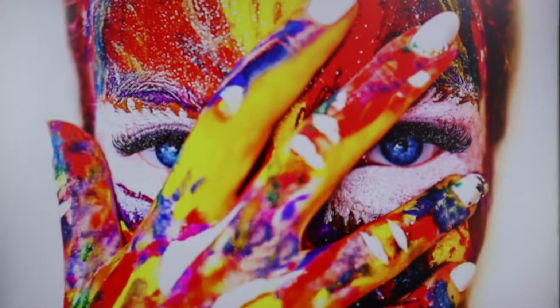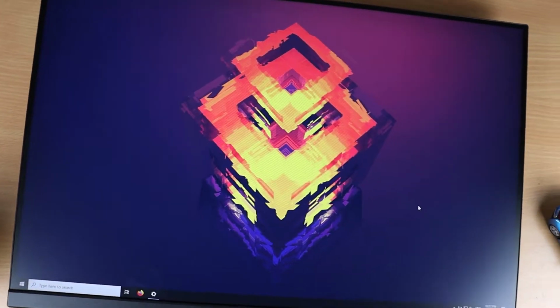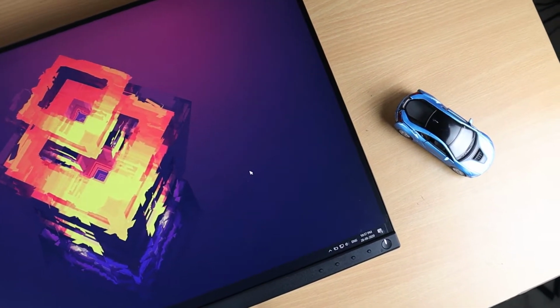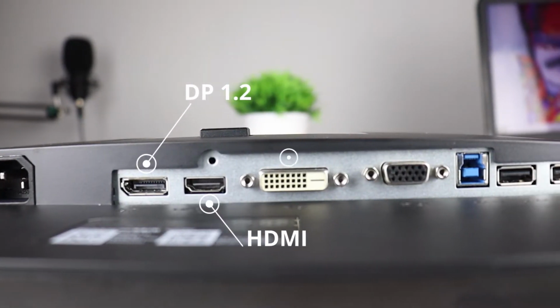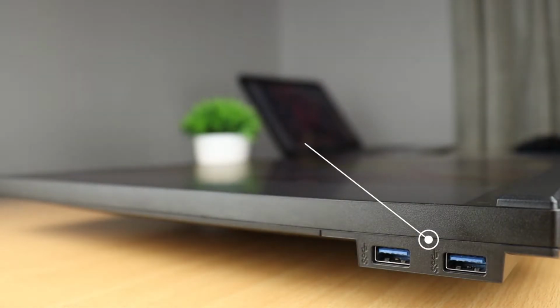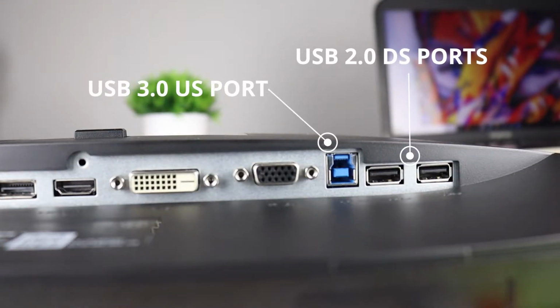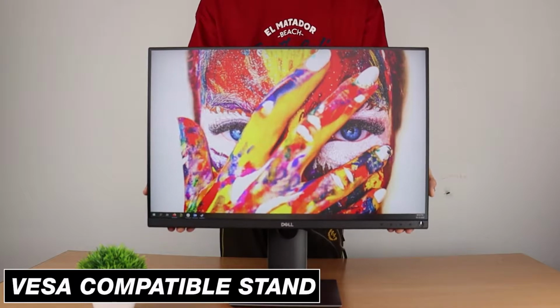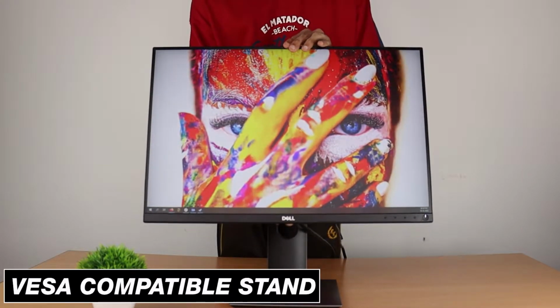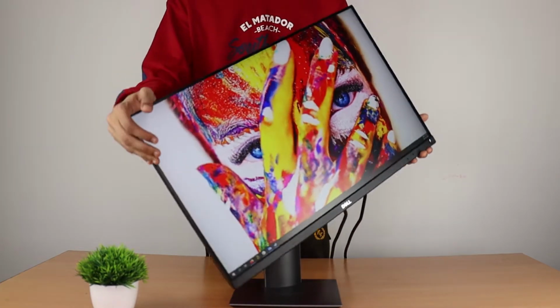The P2421 features a 24.1-inch 1920 by 1200 pixels 60Hz IPS panel. It supports DisplayPort, HDMI, DVI and VGA inputs. It also integrates a USB 3.0 hub with 4 downstream ports. Out of the 4 downstream ports, 2 are USB 3.0 while the rest are USB 2.0. The VESA compatible height adjustable display can also tilt, swivel and rotate.